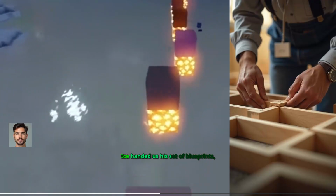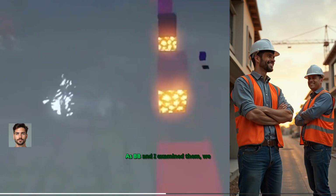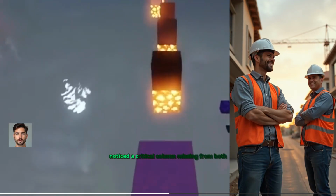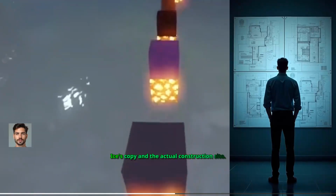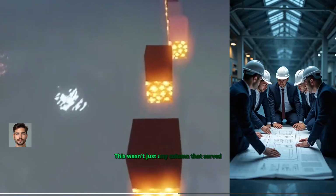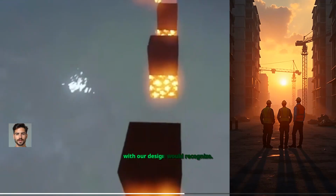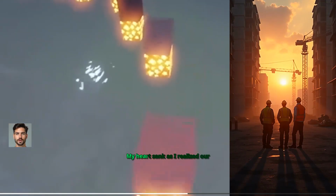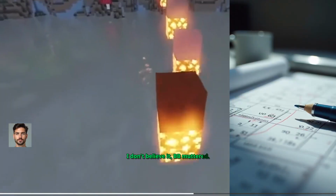ICE handed us his set of blueprints. Something was dreadfully wrong. As BB and I examined them, we noticed a critical column missing from both ICE's copy and the actual construction site. This wasn't just any column, it served a specific purpose that only someone familiar with our design would recognize. My heart sank as I realized our mistake. "I don't believe it," BB muttered.